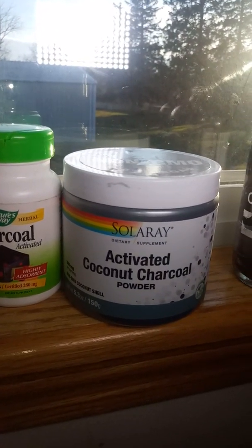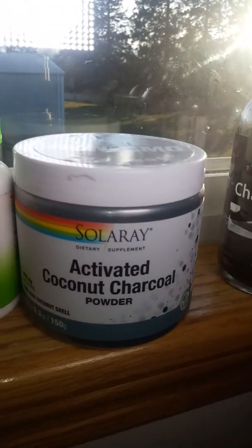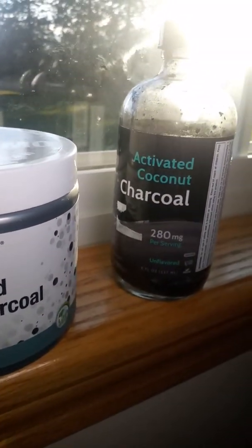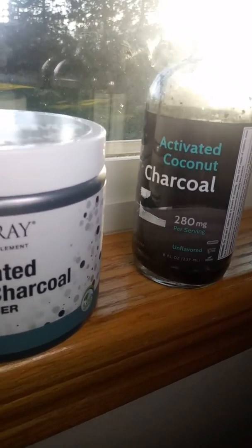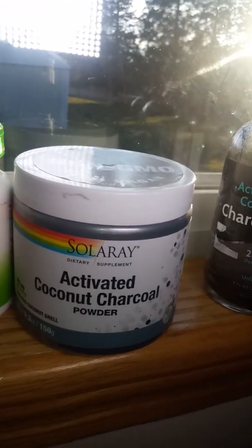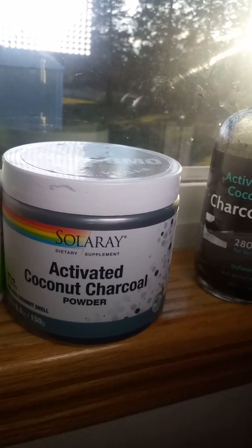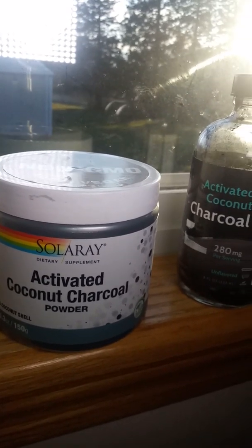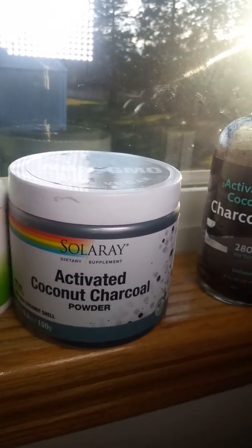So the activated coconut charcoal is much gentler, and I have two forms here. I have the powder form from this brand, and I also have this one, the one in the bottle. It's 280 milligram activated coconut charcoal, and it's already pre-made. I use it the same way. I use it when I have an intense feeling of toxicity and I feel like I'm killing too much and I need the toxins or the microbes to be bound very quickly. So I use coconut activated charcoal.